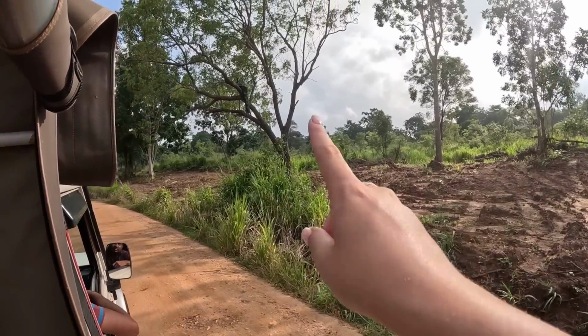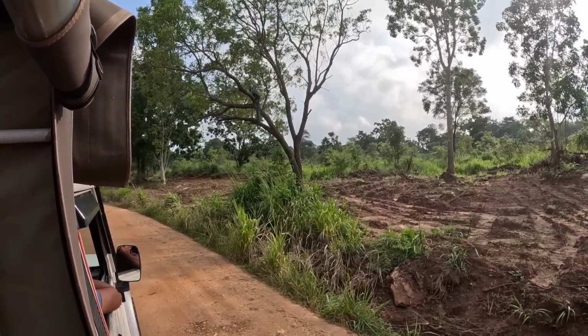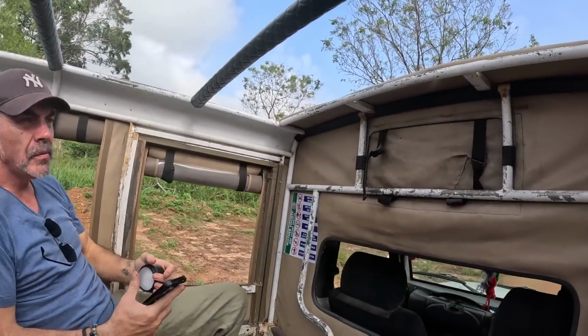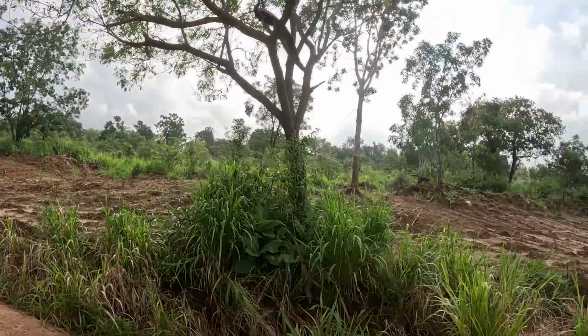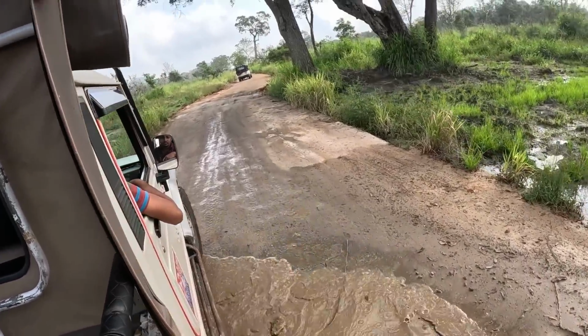First animal spotted. The peacock in the tree right there. Oh, wow. Beautiful. Awesome, thank you. Peacocks are very common in Australia. I've seen 101 peacocks when we used to go camping as kids. That's a Sri Lankan peacock. It is bumpy. Jeez.